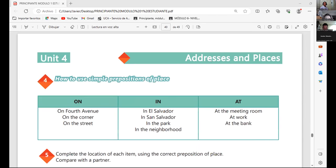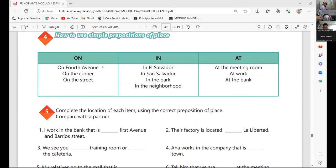Pero también nos indica una forma de describir la ubicación de algo en el espacio, ¿ok? On, it's for surface, superficie. Todo lo que sea superficie, on. La pared, el suelo, la mesa, una calle, una acera, ¿ok? Una cancha de basketball, etcétera. Basketball court, street, floor, table, wall, on, right? On. Even the ceiling, right?